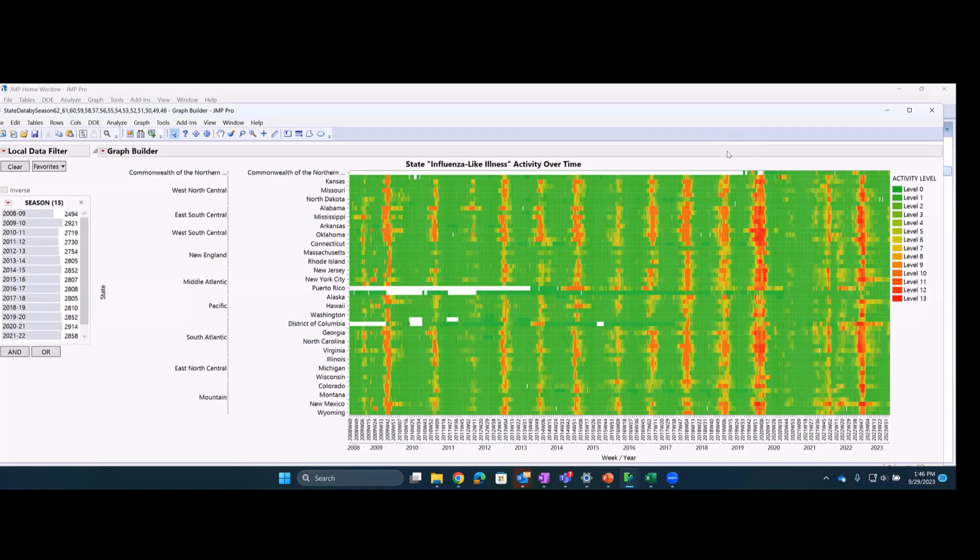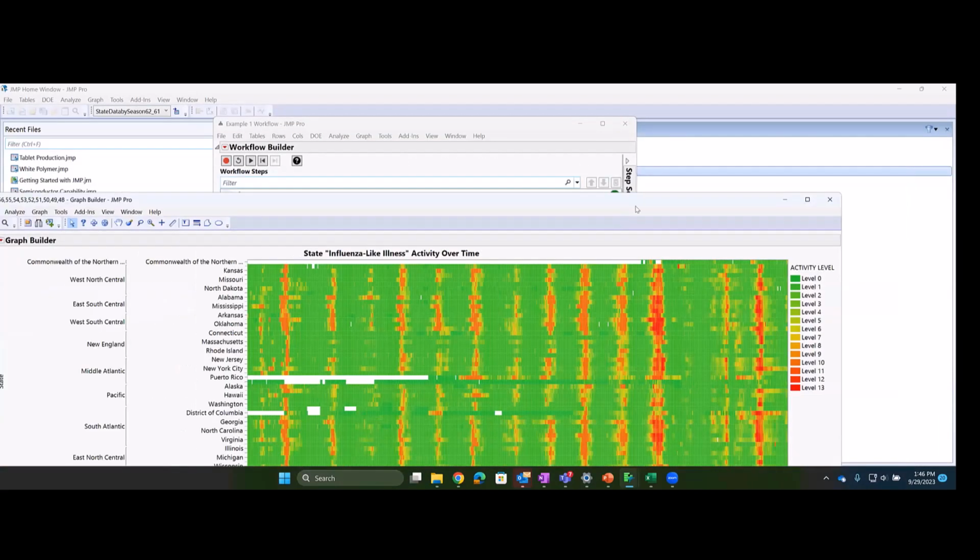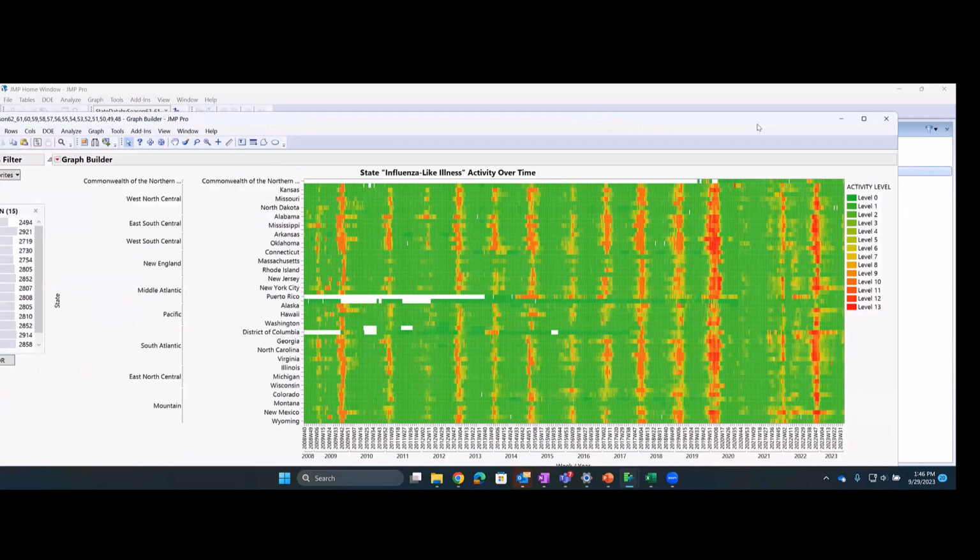So from this, we can also update our data in the Excel file and run it again, and we'd get the new data added on. So say we downloaded some information from the CDC website that's more recent, and we overwrote those files. We would get new information per week if we ran the workflow again. So that's a really, really cool thing.